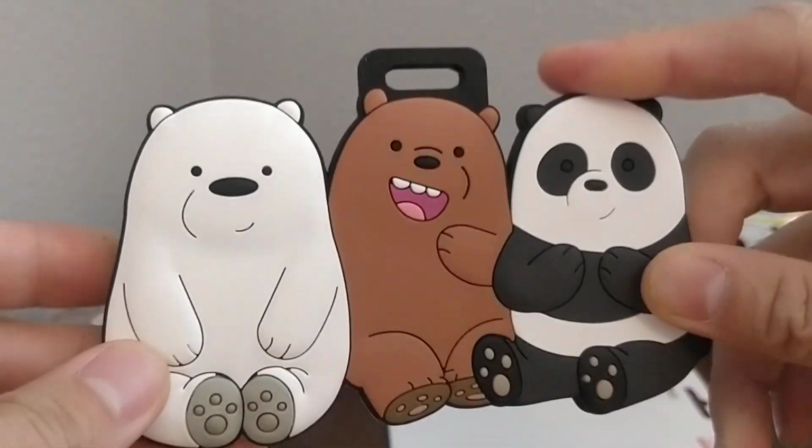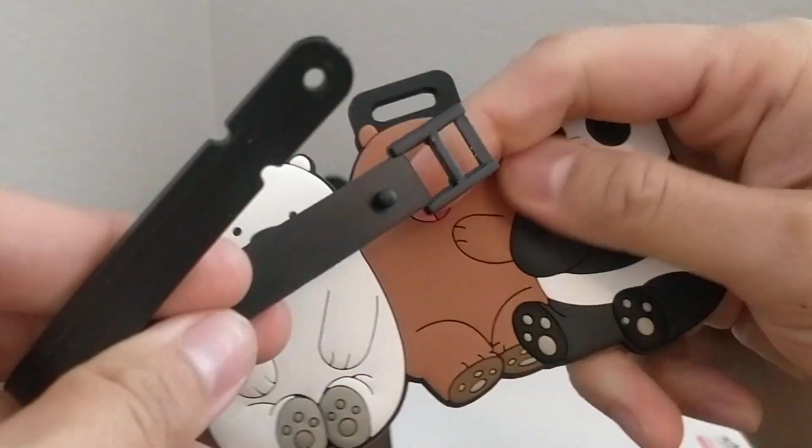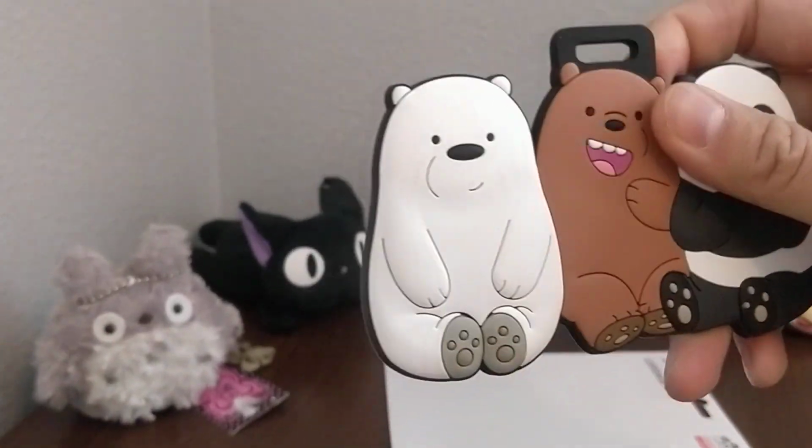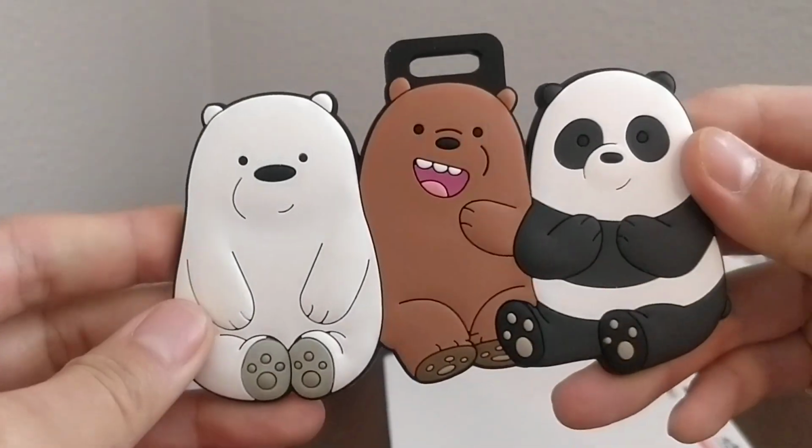Yeah, get one of these, but don't use their crappy plastic one. I think just tie it with your own string or something, a lot stronger ones, or just to get around. That is really cute though.